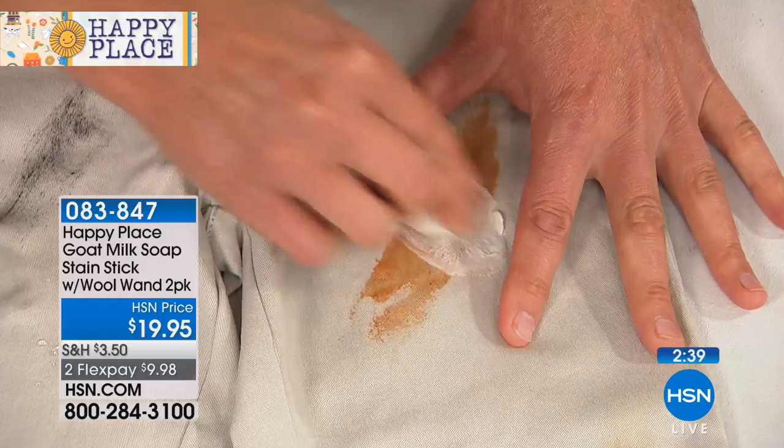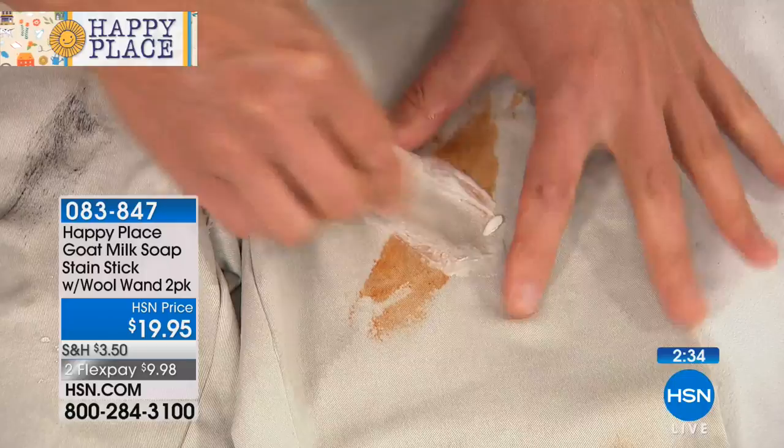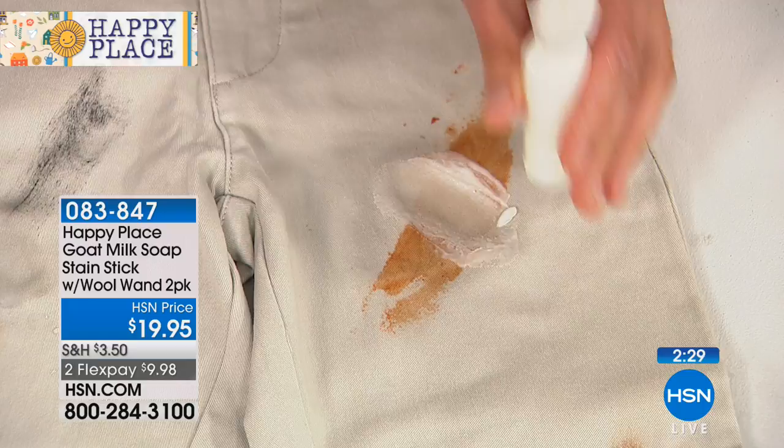So this is so cool. And so then when you want to dry out the stain stick, you just put it right back into there and let it dry out. And you can use it again. And leave it right next to your hamper. You could keep it right next to the washing machine.